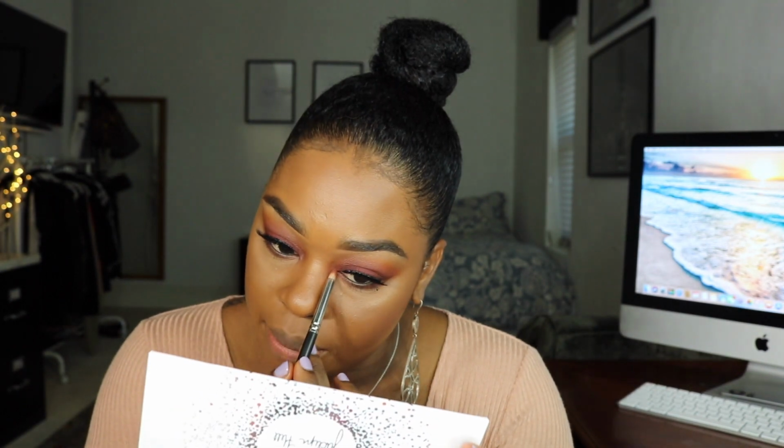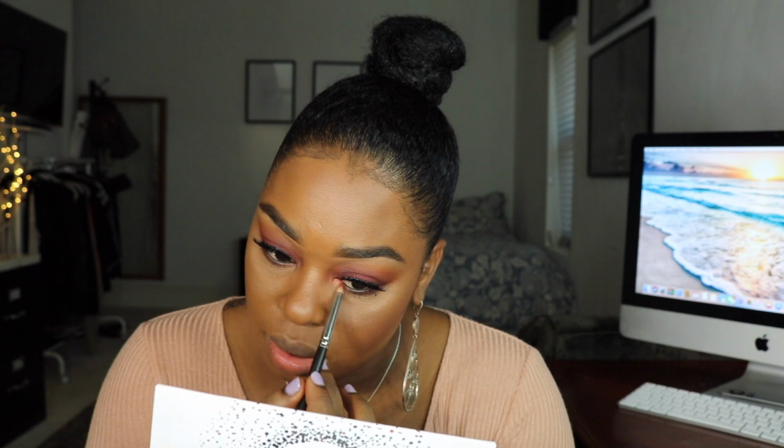I'm also going to take a little bit of this color here, which is Boom. I wanted to try as much of these colors as possible, so I'm going to take Boom with this pencil brush here. This is the 219 from MAC, and I'm going to apply this in my inner tear duct. It's going to just brighten up my eyes a little. And I'm not leaving this here. I'm just waiting for this to dry because I can scrape it off.